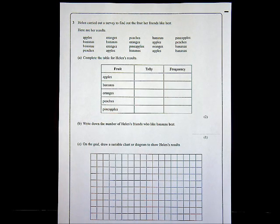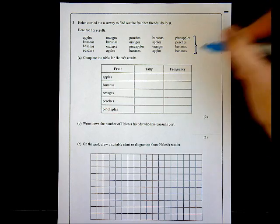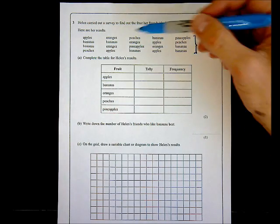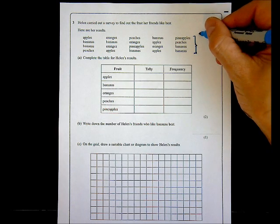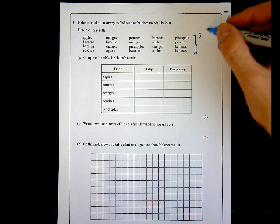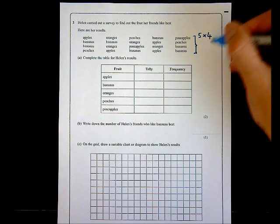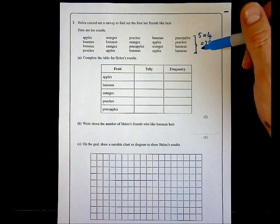On question 3, I'm told that Helen carried out a survey to find out the fruit her friends like best, and I'm given the list here. Now the first thing I'm going to do is count how many items there are. So I've got 1, 2, 3, 4, 5 in the first row, and I have got 2, 3, 4 rows. So in total I've got 20 pieces of information. I'm now going to transfer that to the tally chart.